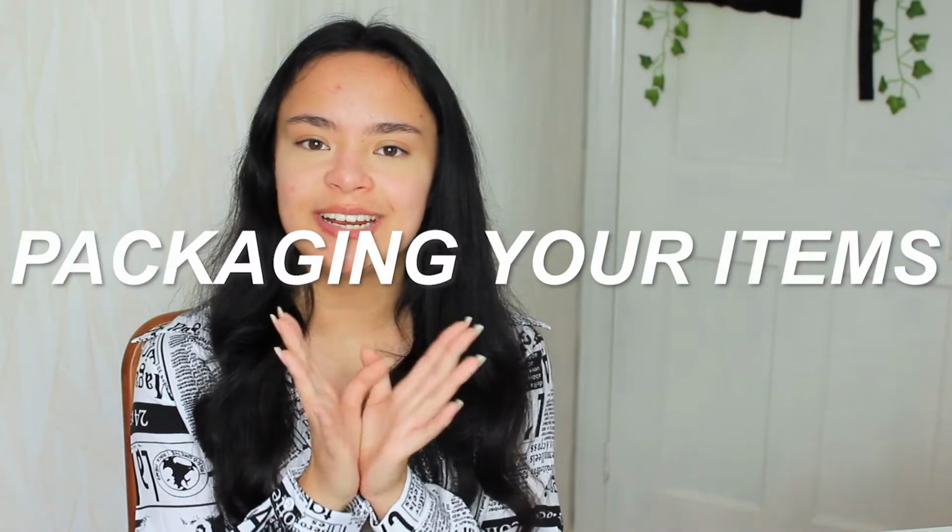So, packaging your item. Fun stuff. There's a lot of ways that you can do this. You can use shipping bags, you can use boxes. The cheaper option would just be to use a shipping bag. I just use these. Simple. These are obviously cheaper because they're lighter, they're waterproof as well. You can buy these from Poundland, Wilko, similar stores. You can get a bunch off Amazon, but I don't know what the price is like with them.